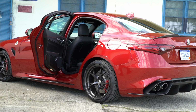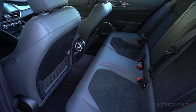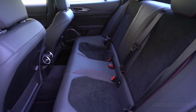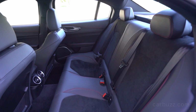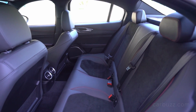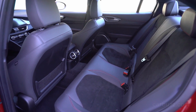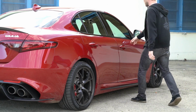Now the rear seat space here. For the most part, people found it fairly spacious, but as you can tell, there is a little bit of a lack of leg room, but that is not uncommon for this classification of sedan. The BMW 3 Series, therefore the M3, also suffers from a little bit of a lack of leg room, but again, you're buying this not only to take people around, but you're also buying it because it is such a driver's car.